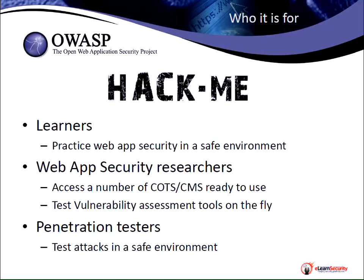Let me give an example. You are a penetration tester. Your client has, say, Joomla 1.5. You don't want to build and run your own exploit on the client's production environment. You can find the environment on HackMe, or you can recreate it on HackMe if you know the client environment. And you can do any kind of destructive test on HackMe before you do it on your client's production environment.